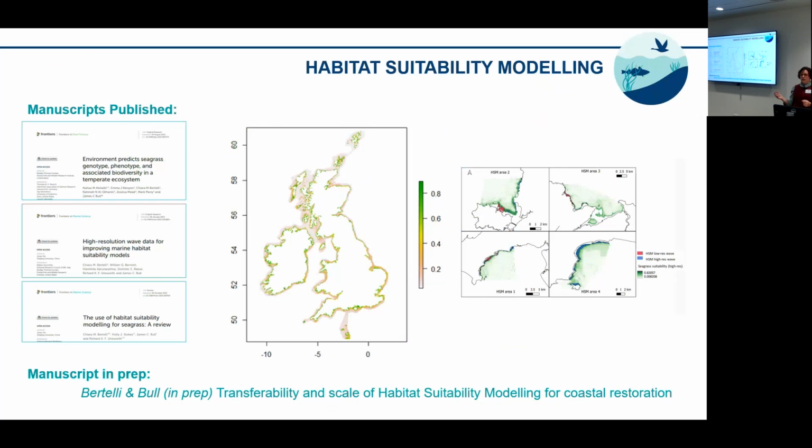The model has been created using a wide range of parameters: seawater temperature, bathymetry, light availability, salinity, wave action, substrate, etc. But the modelling also depends on the availability of data, which, as I'm sure a lot of people understand, is quite difficult to get hold of at the resolutions that we require. If you want to find out more, we've published 3 papers already on this aspect of the project, and there's another one in prep, and they're all linked through our website, so it should be really easy to find.